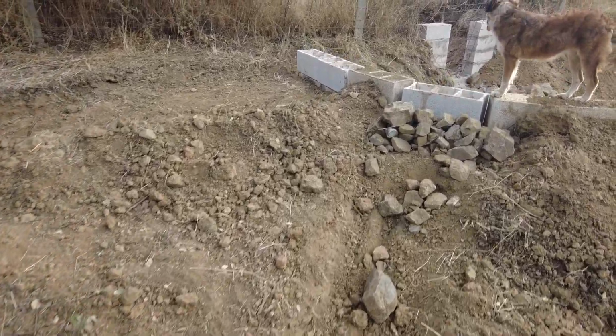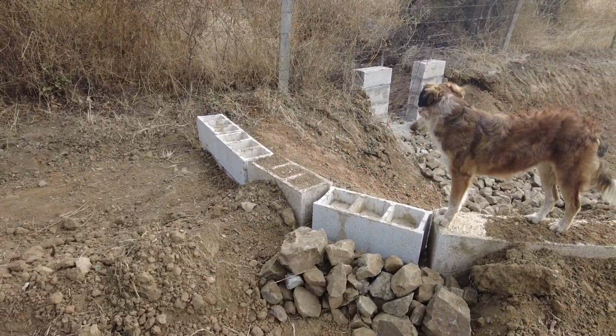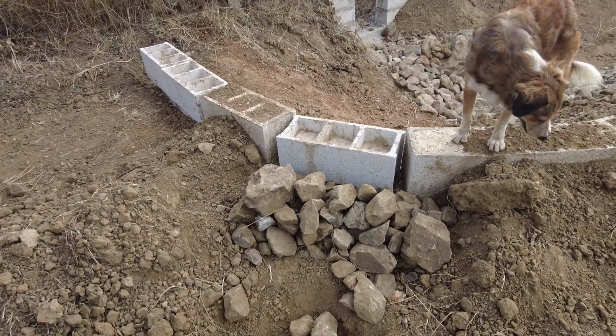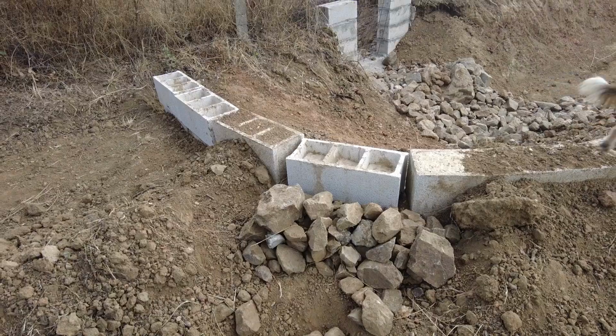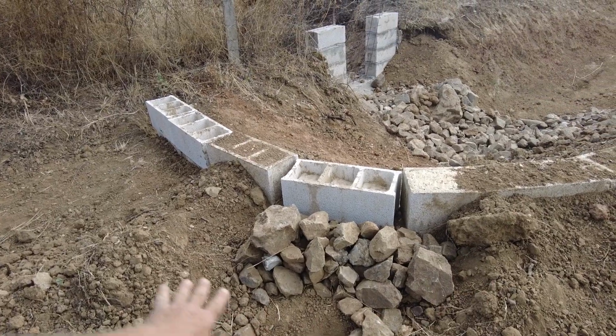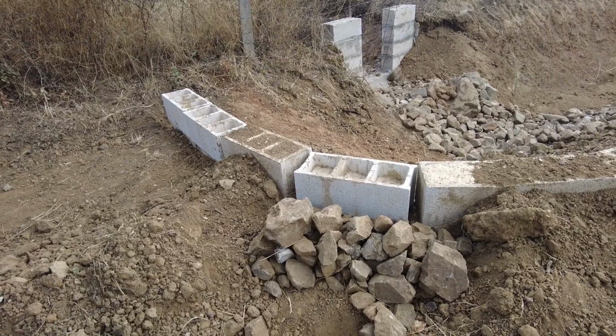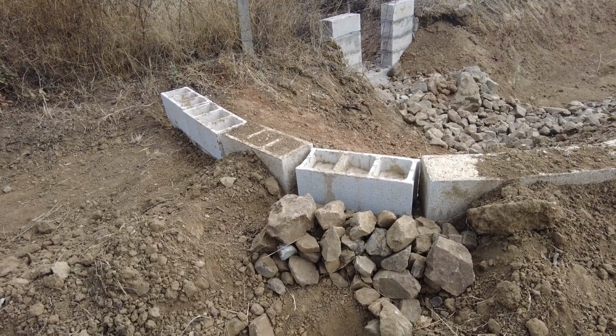And there is another block there I can remove. It's half filled with concrete. It's extremely heavy, and more stones for me to build another exit, a spillway for the water.